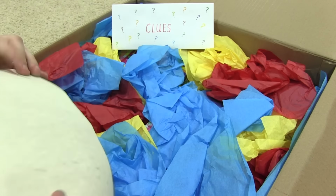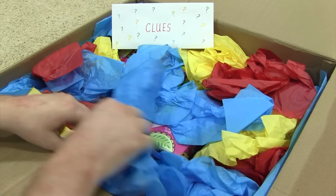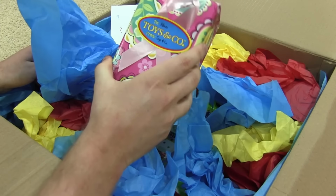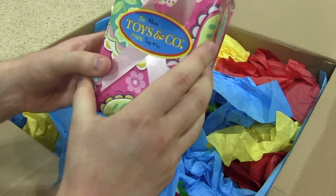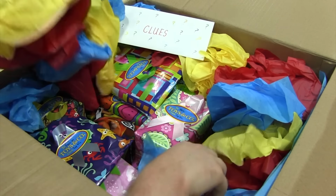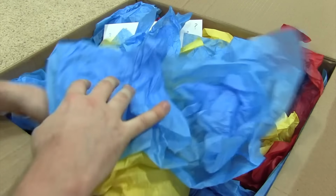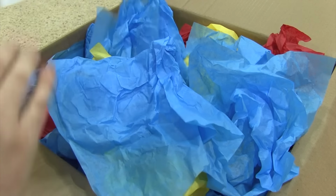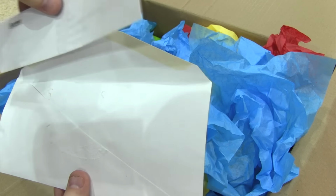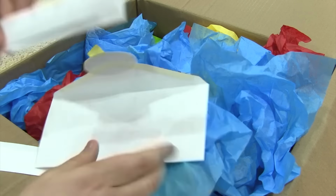So let's see. I guess the next step would be, well, I'm supposed to open these in a particular order. Oh, wow. To a Door from Toys & Co., right? Oh, boy. Well, this, oh, man. This is very much Christmas in July, what I'm thinking. So I'm guessing I move on to this part. Oh, I see. They're at the bottom here. I missed all this stuff. All right, here we go, friends.